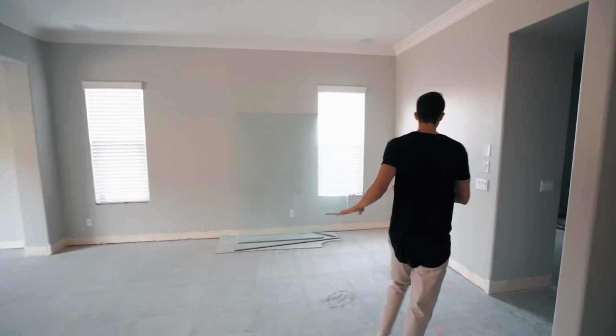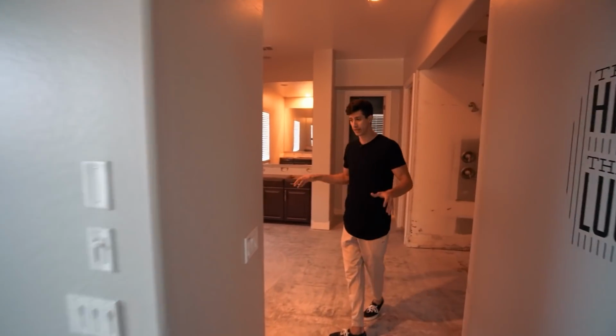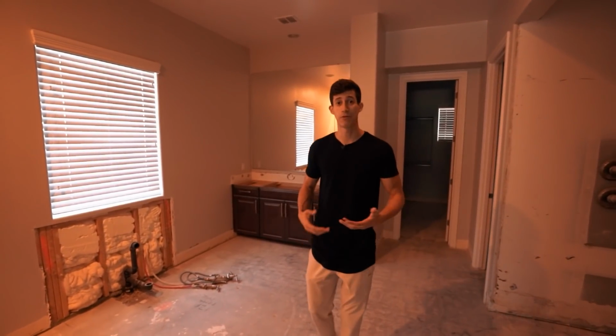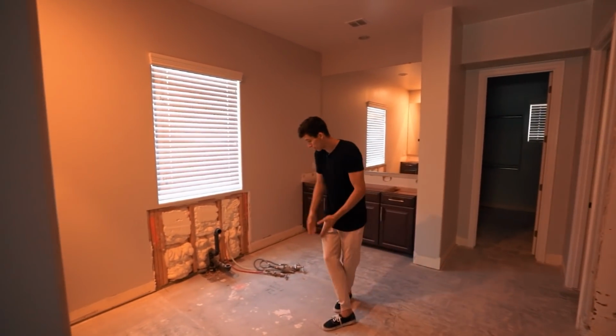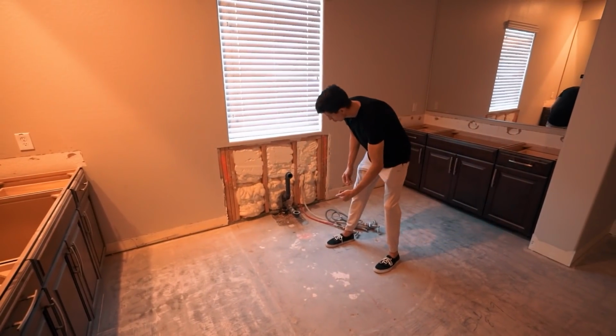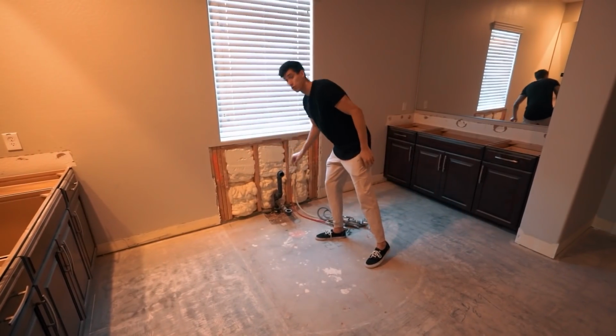When it comes down to the actual master bathroom, we want to do it big. So instead of having a normal tub, I was thinking that it would be very beautiful to have a standalone tub. So a standalone tub would go like this. We would reposition all of this where the actual drainage would come from underneath and then reposition where the water comes out straight from the wall.